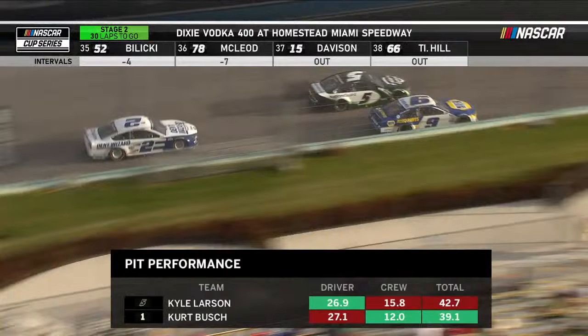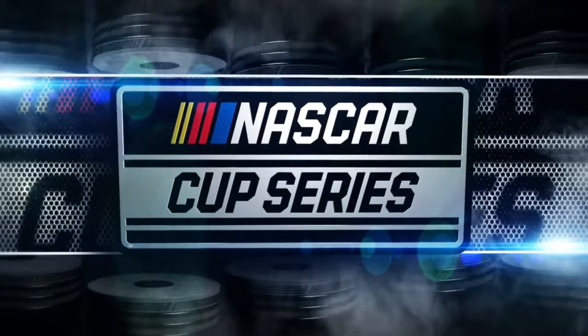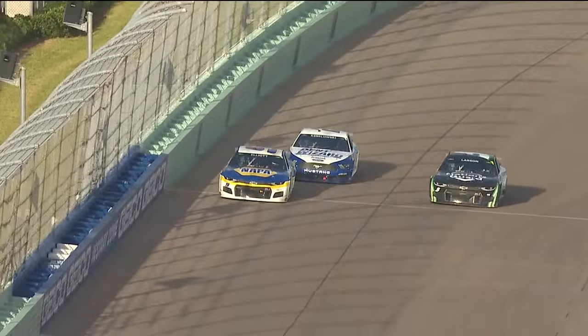Well, boy, we almost saw disaster right there. Chase Elliott did a big slide right up in front of Brad Keselowski. Whew, that was a heck of a save. So you see the nine of Chase Elliott trying to go three wide. He's got to now slide up. Whoa. And the back just came around. Boy, Brad Keselowski did him a huge favor.